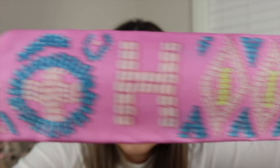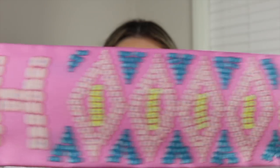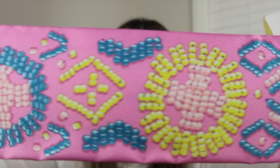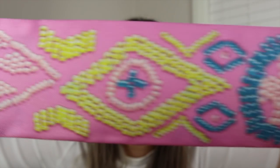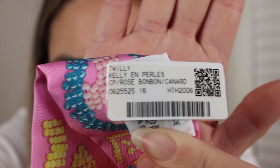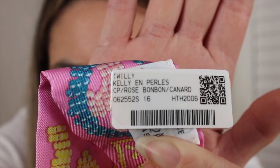Got the Hermes Paris there at the end, the H. So it's got a really nice detailed design. If that focuses in, that is the tag there for the color code.